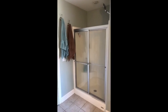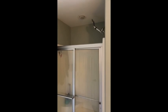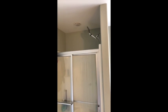This is the shower hooks, and this shower head we did replace. I'm realizing right now that the house cleaner has made it face backwards, so when we turn the shower on, it's going to go towards the wall. So I'm glad I noticed that before anybody took a shower.